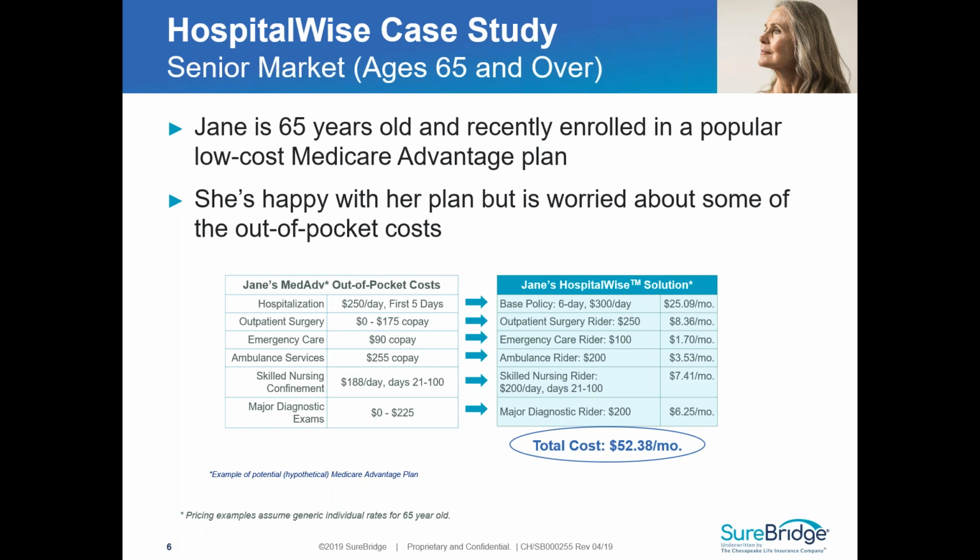And so when we start talking about the cost of care and how they're going to pay for it, basically they have two options, right? They can pay for it out of pocket, or they can look at an ancillary product like a hospital indemnity plan, and that's the concept that we're showing to them.